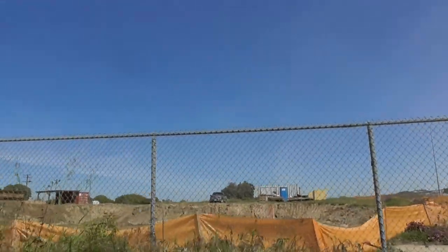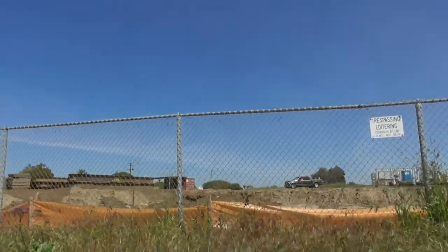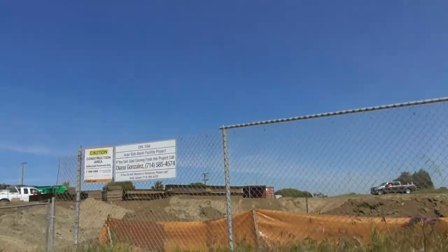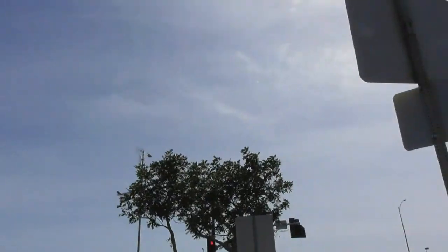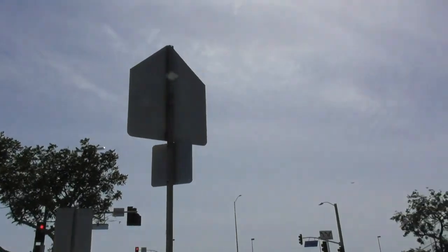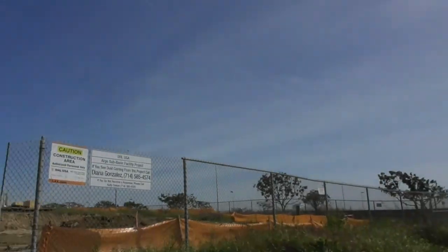Yeah, this is cleanup time. Everybody's packing up. Most of the signs on the street are gone. There's another plane. They are taking off. I'm gonna come down here next week and shoot video of the planes.